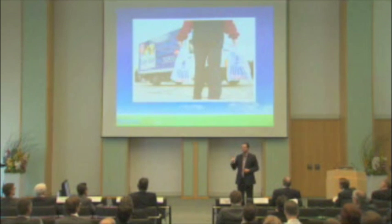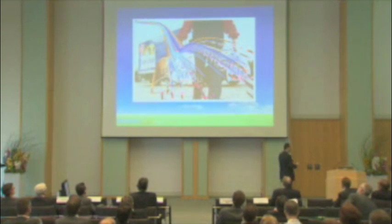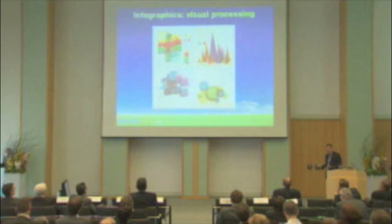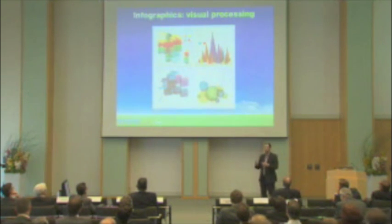And you can't put the results up on a PowerPoint slide unless you are taking that pipe of data and working with it in fundamentally different ways. Different ways like, for example, processing it through infographics. This is a new word that we're using which talks about the visual processing of data. We don't look at the numbers anymore.